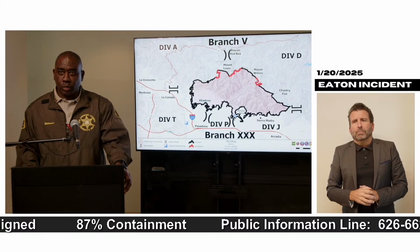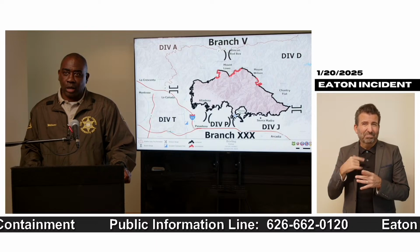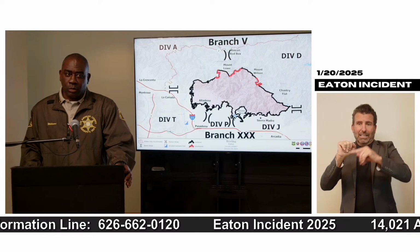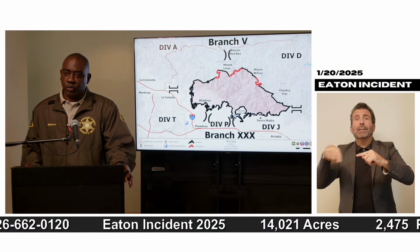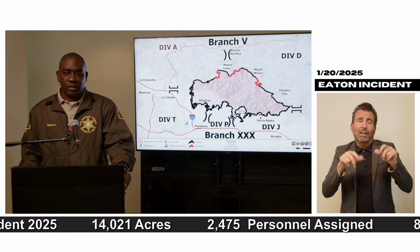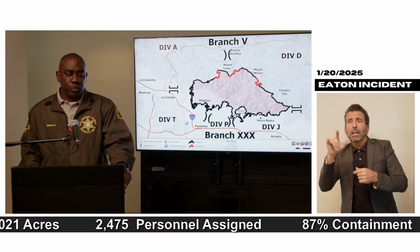Good afternoon. As was mentioned earlier, the soft closures have begun going north above Altadena Drive. We just want to make sure that you only come there if you're a resident. You have to show identification, proof that you live in that area, whether it's a driver's license, registration, utility bill, something of that nature, just to show that you do belong in that area for right now.